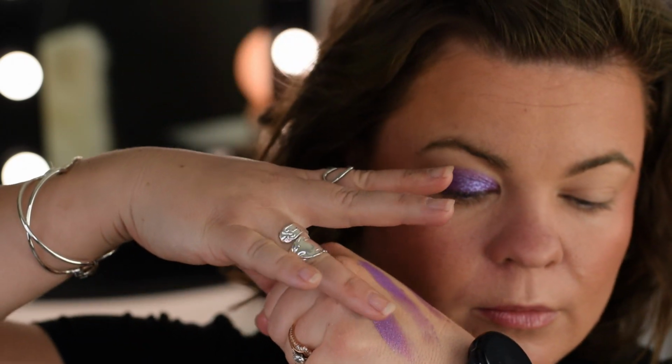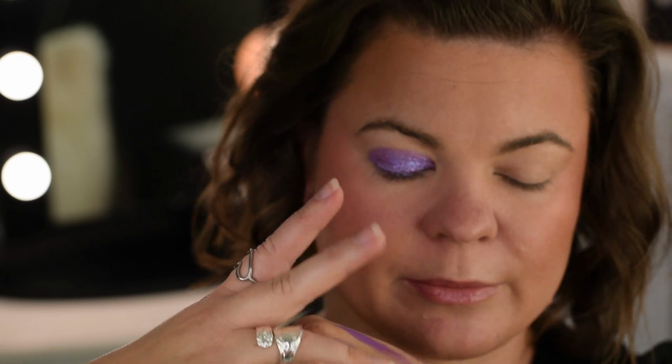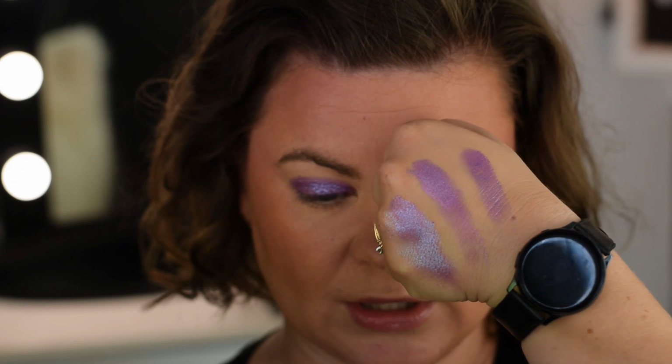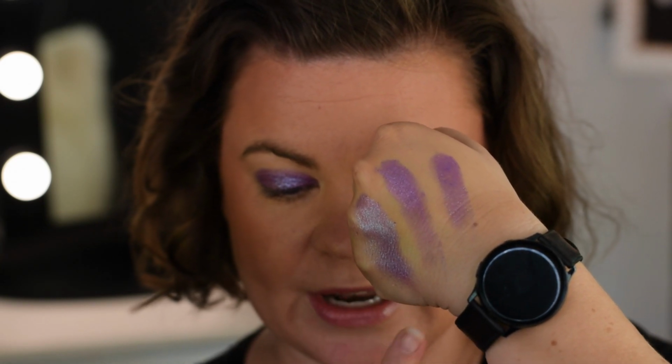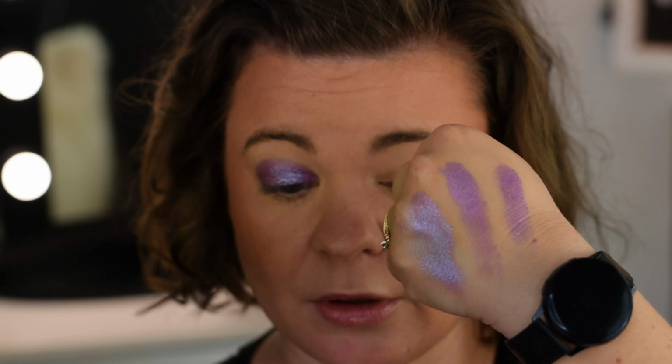Maybe not. Yeah. I'm just tapping it on, kind of gently buffing it in. See how much more glittery it is? And it gives it more of that blue shift. It's kind of a periwinkle.